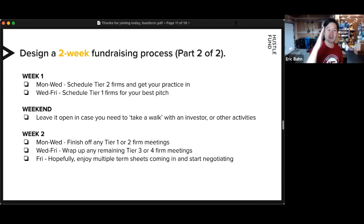Wednesday through Friday, that's when you've got your reps in and your best pitches in. You're going to then move on to your tier 1 funds, those who would be dream state. You're going to have your best pitches at the end of week 1, Wednesday through Friday, with those VCs and angels. Okay, end of week 1, you're going to leave the weekend open. Do not schedule brunch or a hike with your husband or boyfriend or your dog.